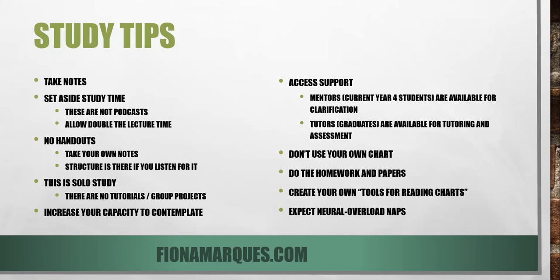And I definitely napped. I would be listening to the lecture, writing my notes, and could barely keep my eyes open sometimes. And I think it's just because your neurons just can't process so much. Apparently our brain is, by weight, 2% of our body weight, but it takes 20% of all the glucose in the body because it's such a high energy use organ. So you're going to feel sleepy sometimes listening to these lectures.